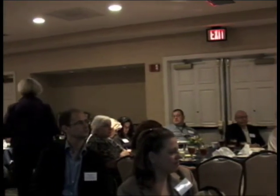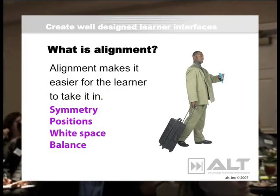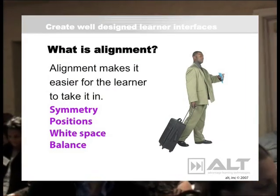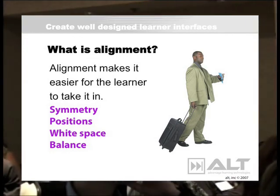Repetition plays into those naps we were talking about before. There's neuroanalytical pathways, neuroassociative pathways. Okay, so you want to do it again and again and again. Alignment. Alignment makes it easier for the learner to take it in. Symmetry, positions, white space, and balance. We're going to talk about this as we go on.